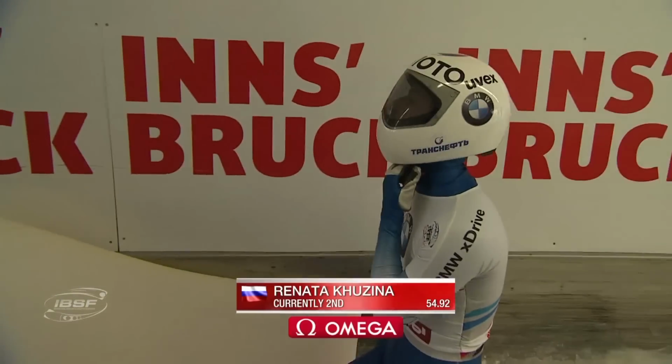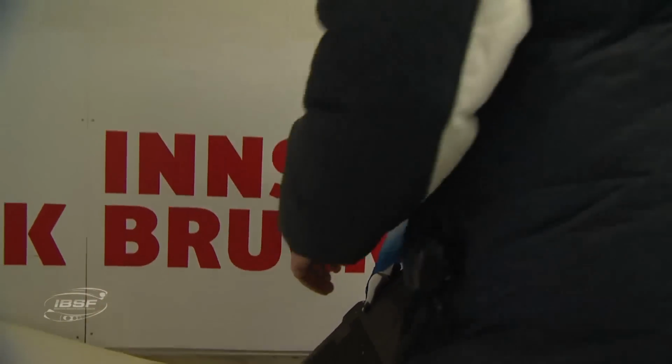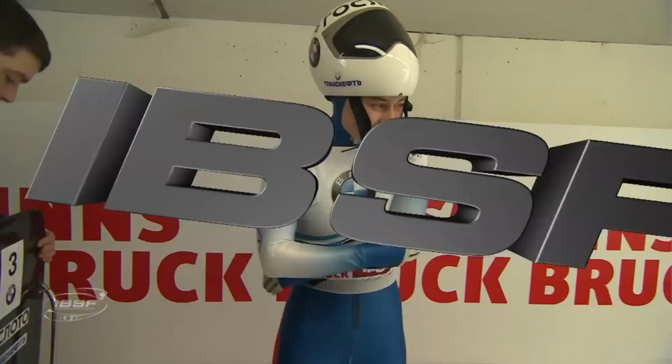We say that the most difficult part of this track is actually getting the sled stopped. It's one of the most treacherous outruns. You have 2 corners to navigate after you cross the finish line.